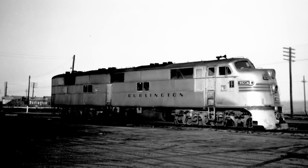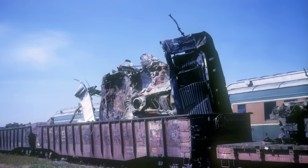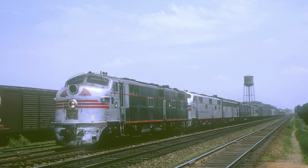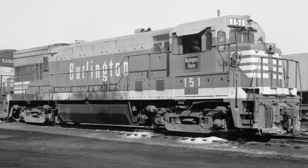As for the Advanced Flyer's locomotives, both continued with CB&Q, only for 9920A to end up in another accident on September 27, 1964, when it was misrouted into a standing Rock Island train, killing 4 crew members and destroying both 9920A and 9922B and damaging 9987A. 9920B survived until March of 1968, being retired, scrapped, and traded in for a GE U30B.